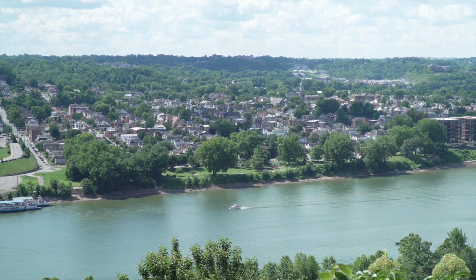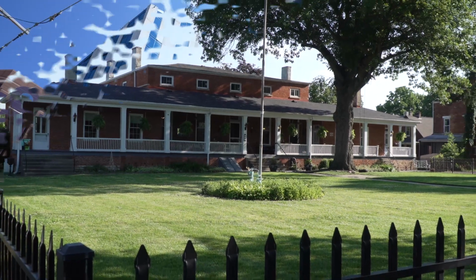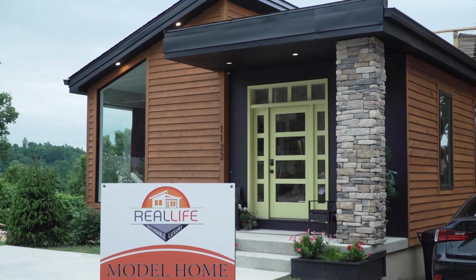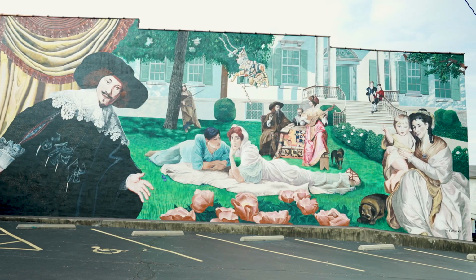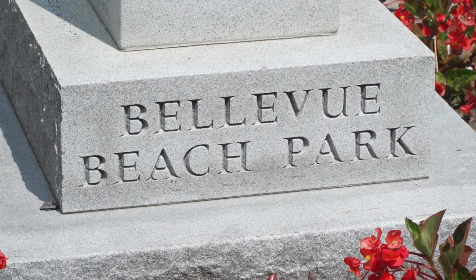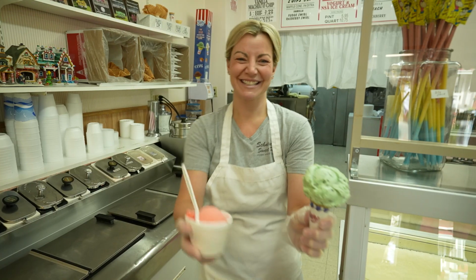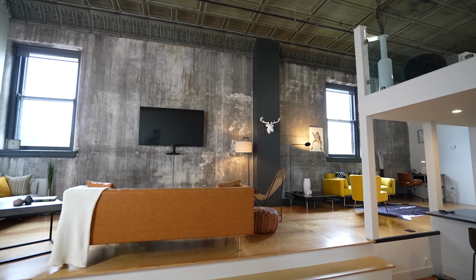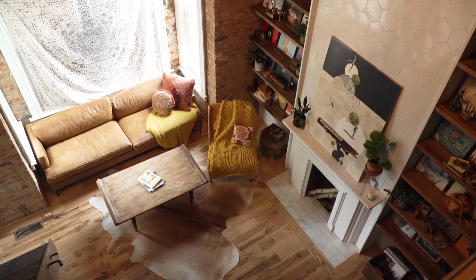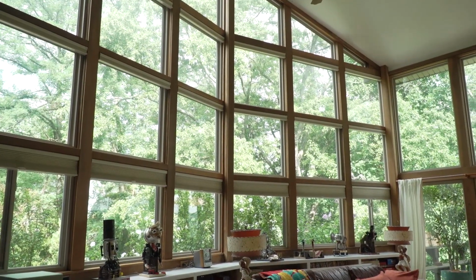Northern Kentucky's river cities are pretty cool. They're an exciting blend of historic and modern. As you explore the eclectic neighborhoods, you'll discover world-class public art, charming parks, interesting architecture, and friendly people. In this series, we take you beyond the curb, inside some of Northern Kentucky's most interesting homes. Come along with us. We know you'll love it here.